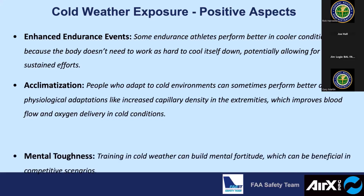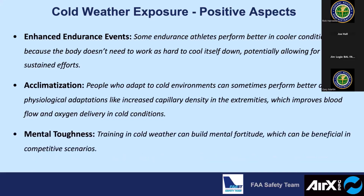Mental toughness. This is where definitely Mark has it. Training in cold weather can build mental fortitude, which can be beneficial in competitive scenarios. So, back in the day when I was a surfer and a runner, cold never bothered me. The coldest I surfed in was probably mid to upper 40s, up in the Northern California, Washington, Oregon area. So it could get pretty cold, but it wasn't freezing. I never came out with ice on my face, whereas with paramotoring, you can come in with ice on your face.